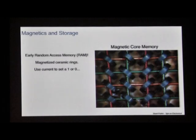But if we look back 50 years, then magnetism has played a significant role in our ability to store data for, as I said, more than half a century. This is one of the very earliest devices that was devised to store digital data. Some of you may have heard of this. It's a magnetic core memory.